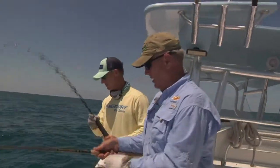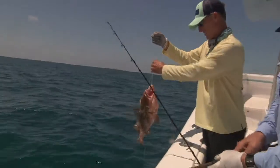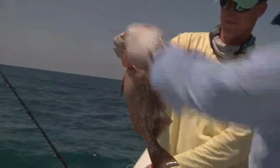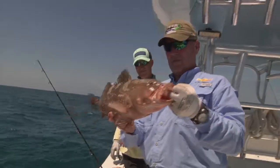Yeah, okay. Let's get him up here. There you go. That's almost a keeper there. Yeah, man, almost. That's almost a meal. That actually might be a keeper. Yeah, look at that. Yeah, I got him. There you go. Oh man.